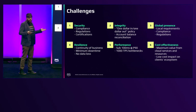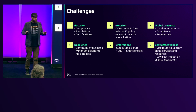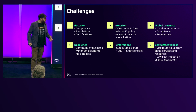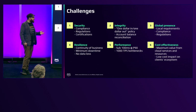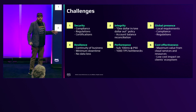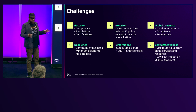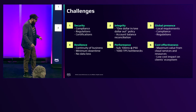In terms of performance, as soon as we start scaling, we may see degradation, so we have to be very sure we're not impacting performance as we scale. And cost effectiveness also matters; cost can have a huge impact while you're scaling your services. You can quickly get out of control if you don't have a close look at how you're managing your costs.